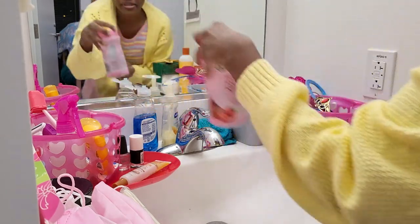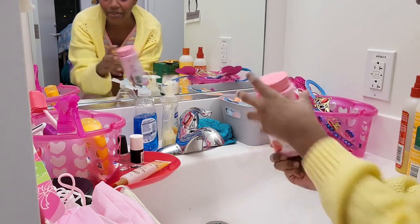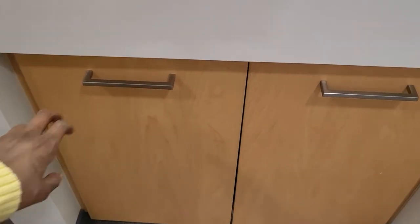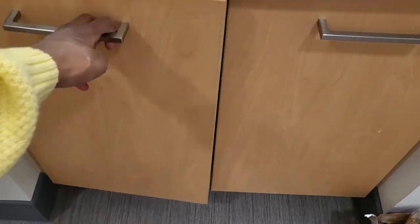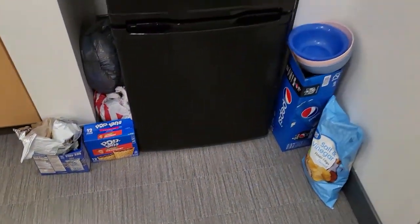Here are some hair gummies because my hair was falling out. Have I mentioned that enough times? My hair is falling out. Down here, I'm just going to hold this, is my secret drawers. But this is really stupid because at first glance it looks like, oh my god, it's a shelf. But no, it's just the floor. Over here is my other fridge area.